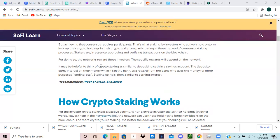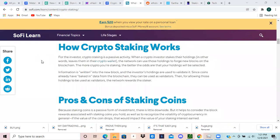It may be helpful to think of crypto staking as similar to depositing cash in a savings account. The depositor earns interest on their money while it's in the bank as a reward from the bank, which uses their money for other purposes, lending, etc. Staking coins is then similar to earning interest. So here's how crypto staking works.